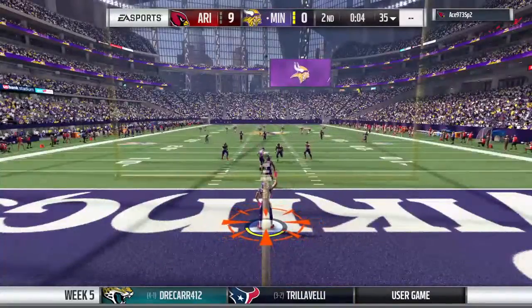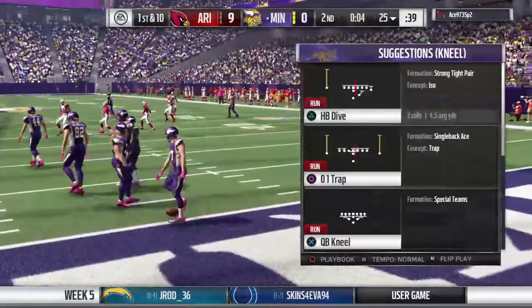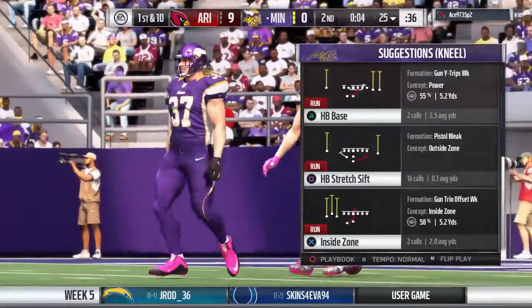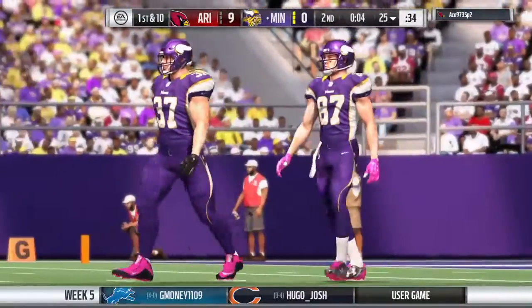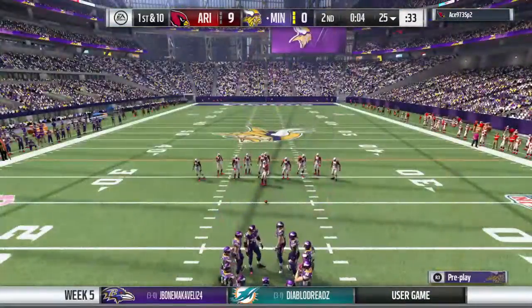Normally when you hold the ball that long and run that many plays, you end up in the end zone. There's a breakdown on the defense. Something happens. In this case, that didn't. But really good ball control by the offense. They're hoping that they can wear them down if they keep having drives like that.